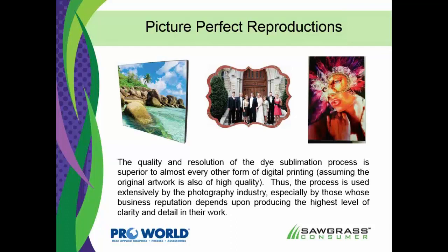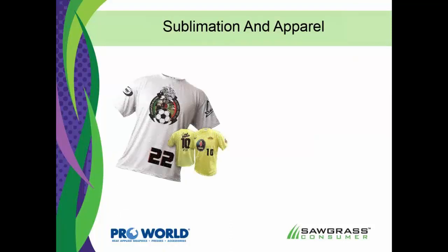And you can find it in virtually everything you do. You can add a photo, believe it or not. I do a lot of corporate products where we find a way to put a photo in there to help enhance it. So just keep that in mind as you're looking at sublimation.